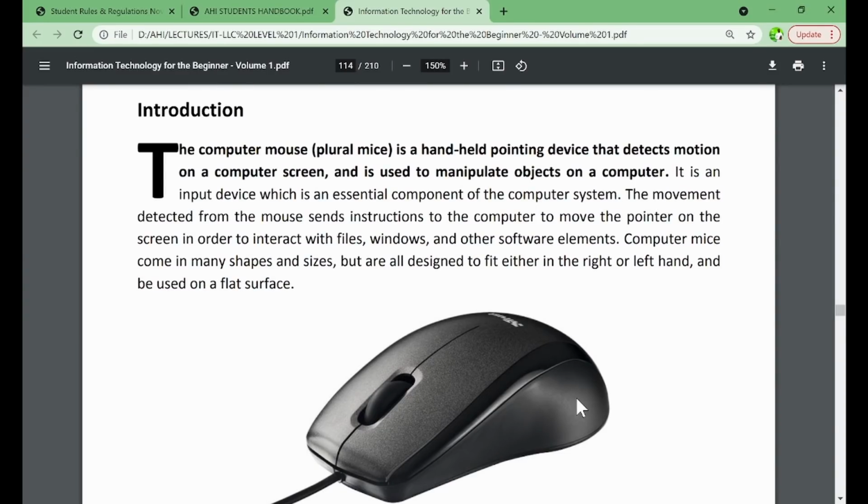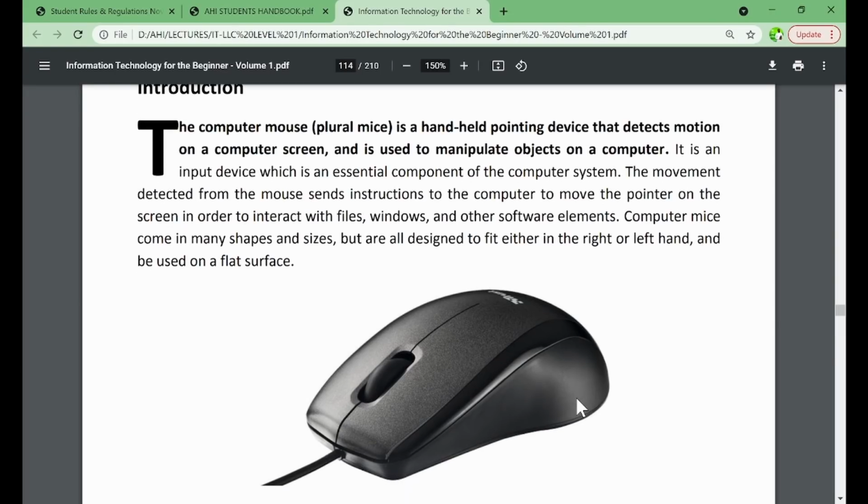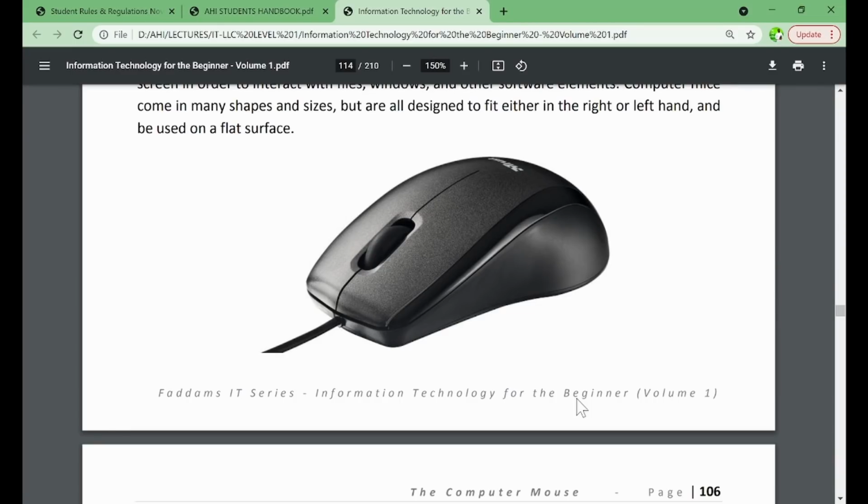Alright. The computer mouse or mice is a handheld pointing device that detects motion on a computer screen and is used to manipulate objects on a computer. It is an input device which is an essential component of the computer system. The movement detected from the mouse sends instruction to the computer to move the pointer on the screen in order to interact with files, windows, and other software elements. The computer mice come in many shapes and sizes, but are all designed to fit either in the right hand or the left hand and be used on a flat surface. So the mouse is either designed for the right hand or the left hand. Some people are left-handed, and so they will use the mouse in the left hand.